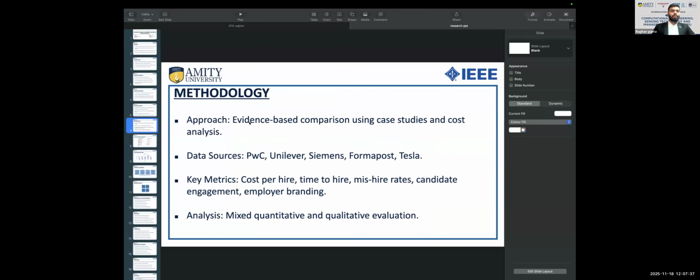Okay, ma'am. So the methodology I have used is an evidence-based comparison using case studies and cost analysis. Data sources were PwC, Unilever, FormerPost, and Tesla. Key metrics used are cost per hire, time to hire, mis-hire rates, candidate engagement, and employer branding.